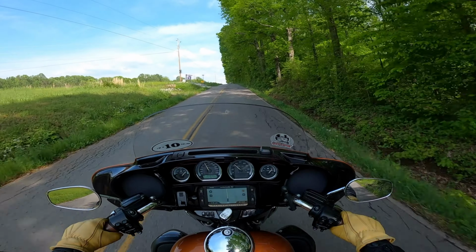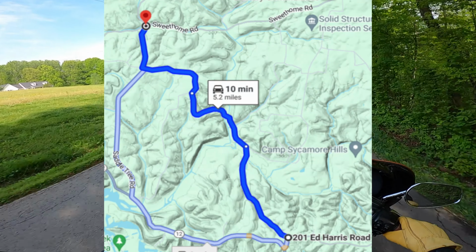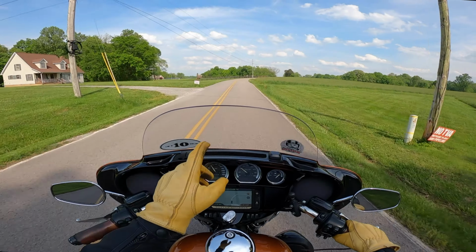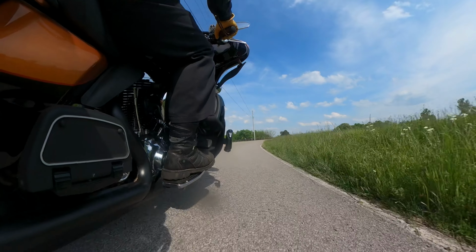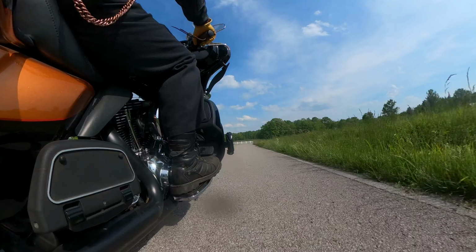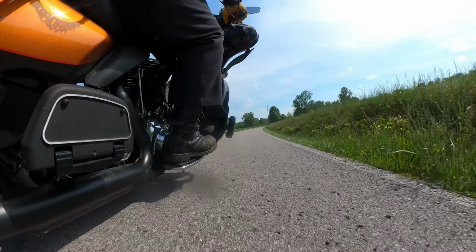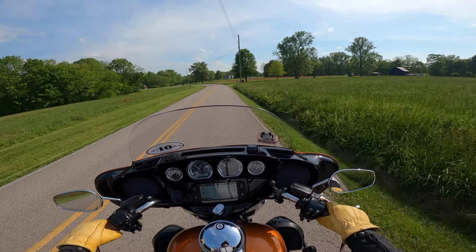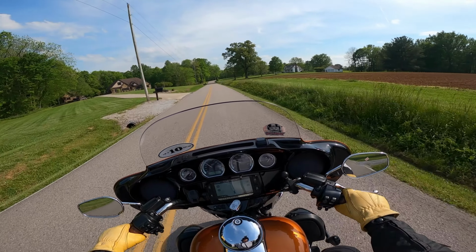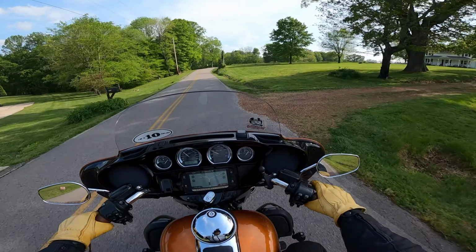Back roads are fun. This back road right here is Lockhartsville Road in Cheatham County, Tennessee. It is a wonderfully paved back road. The asphalt quality is really high for a tertiary road. By tertiary, I mean not primary, not an interstate or a highway, not secondary, because it doesn't really go from town to town. It's more of a tertiary, like a third level road. It's where people live off of and farm off of.